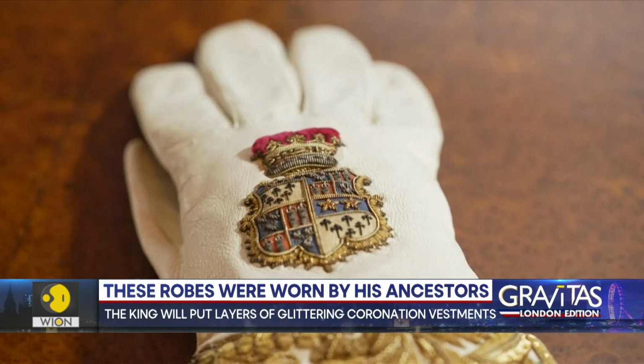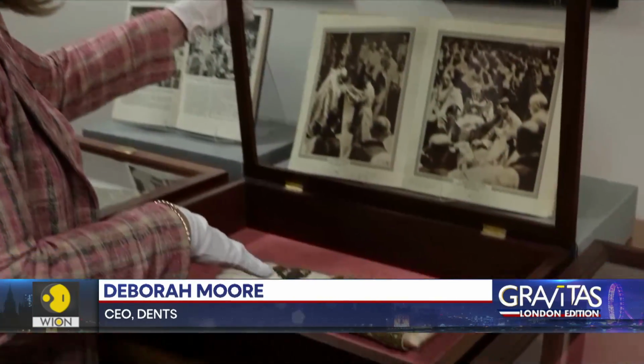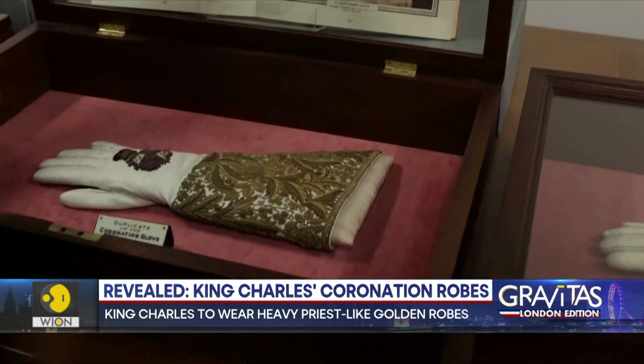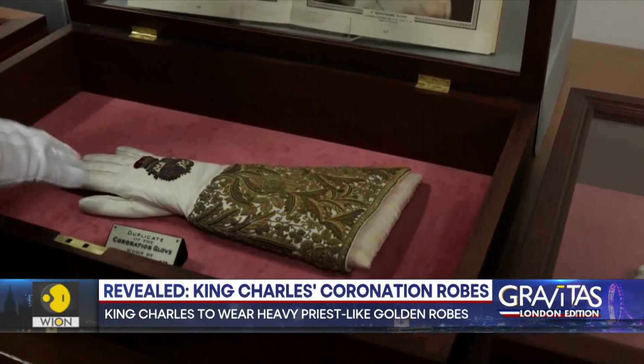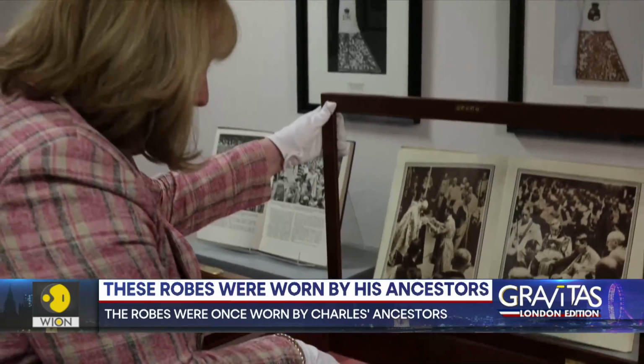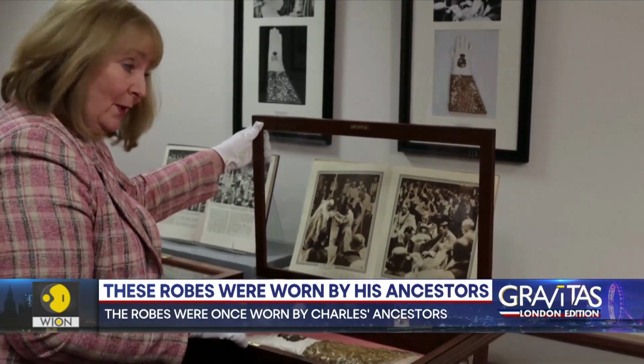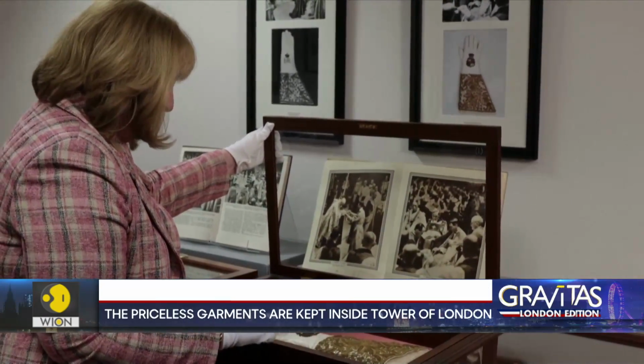This glove was made in our Worcester factory, which was the gloving area of the UK. And as you can see, the beautiful gold embroidery. And it's made out of kid, and you can see the lovely crown here. And it was made in 1937 for King George VI.